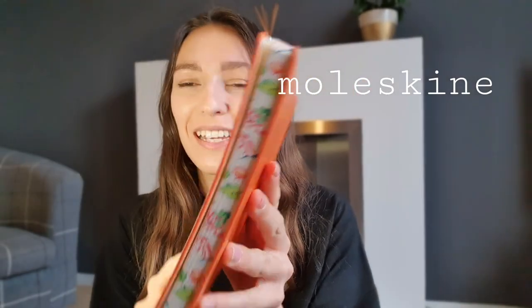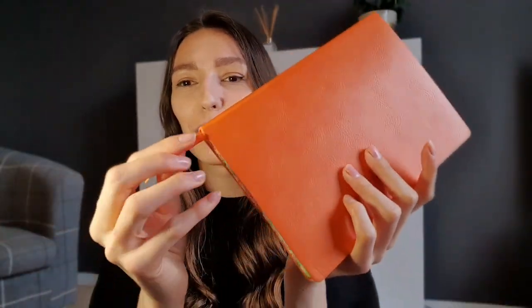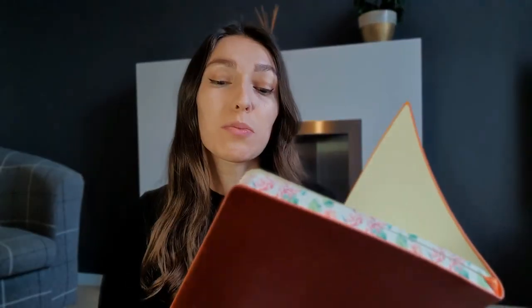I've got this orange moleskin. What's it called? I don't know. I'll type it. I'll put it here. It's got a really nice pattern on the side. It's got a little page marker. It's from Flame Tree Journals, and it's just really pretty. I'll show you inside. It's not been used. I just have so many notebooks sitting around. So I thought I'd give you a couple. This is the page.